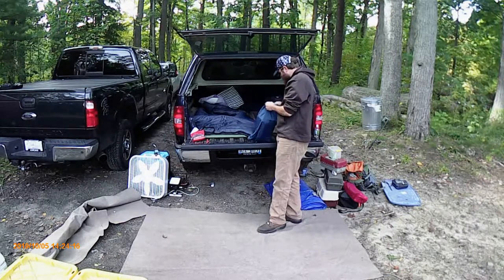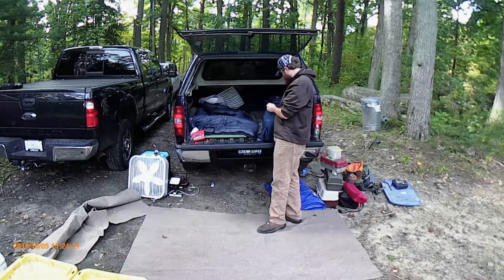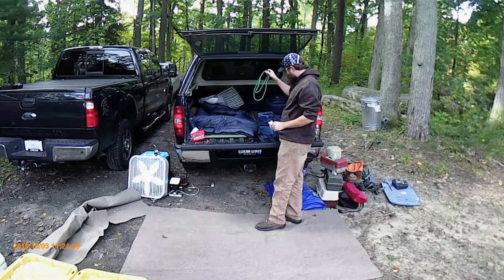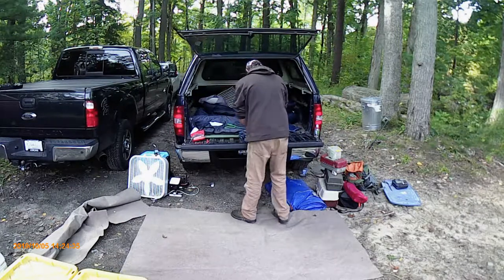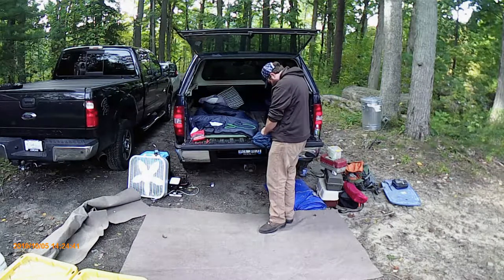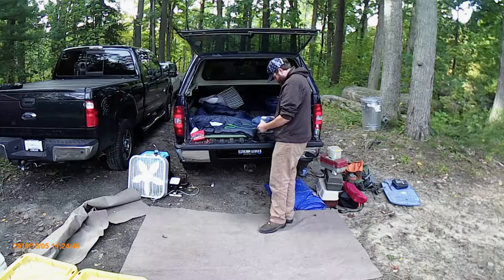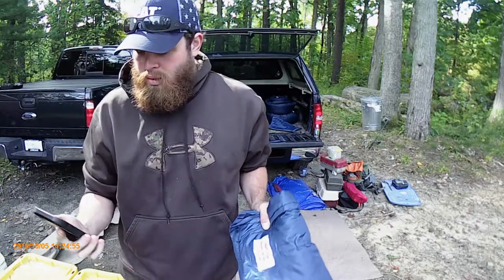Thing, can't get it out of there. All right, we'll dump it out. Piece of paper? Bungee cord? Something else is blue. Let's get this bad boy opened up. See if I can show you what this is.